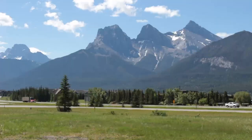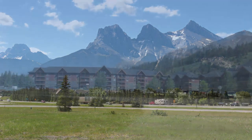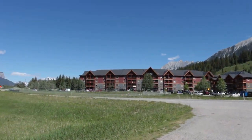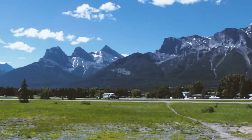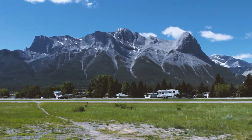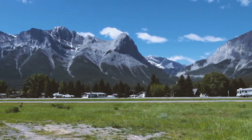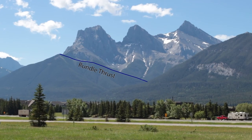The Three Sisters is a very characteristic mountain with three peaks on the south side of the Trans-Canada Highway. It's constructed of complexly folded Devonian to Mississippian carbonate limestones. The Three Sisters occurs on the hanging wall of the Rundle Thrust, which overrides and overturns clastic sediments of the Jurassic Fernie and Kootenay groups.